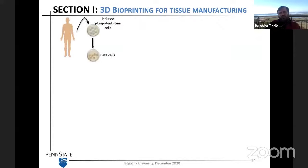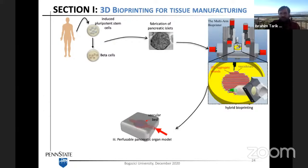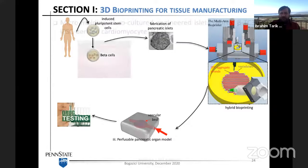So in another study, we use the bioprinting work to create pancreatic organs or even tumor models. With the pancreas, it could be for multiple purposes: for making a transplantable organ that can be used for treating type 1 diabetes. In the meantime, it could be used as a platform technology to detect the response of different type 1 or type 2 related drugs.